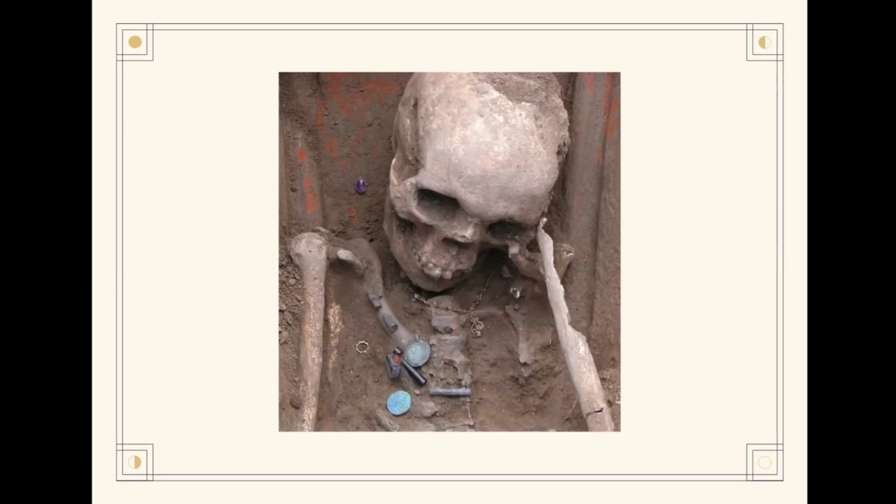Only one find is dated to the 4th century. Evidently, the custom faded during the late antiquity period, and unlike bullae, which continued to be used, tubular amulet cases faded out of existence.